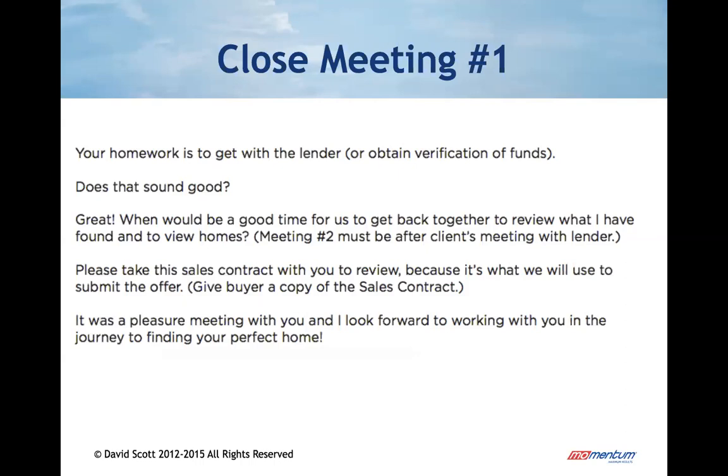That would be perfect. Hey, here's a blank purchase agreement. Please take this with you, review it. I'm also going to send you a video that's going to explain the purchase agreement. It's a screen sharing video I did. Watch that. Take this paper copy with you, review it. If you have any questions, let me know. I want to make sure that you're comfortable with our purchase agreement before you make an offer on a house. Does that sound okay? Yes, okay. So hey, it was great meeting you today. I look forward to working with you in your journey to find the perfect home.